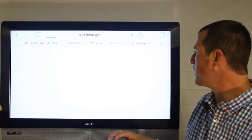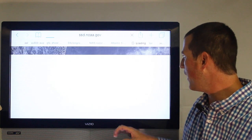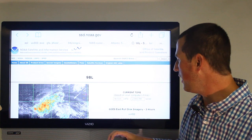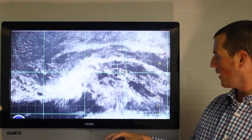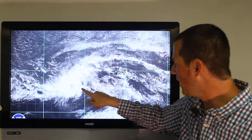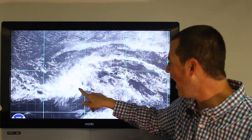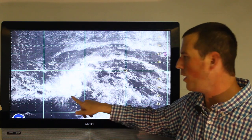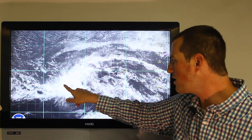Here's a look at the latest visible satellite imagery of Invest 98L, if it'll load up here. Let's go look at the visible still image. You can see the storm is becoming a little bit better organized. Sorry, not the storm, but the Invest. The issue with this system right now, it's moving so fast at about 20 miles per hour. It's going to take a little longer for this to consolidate and develop, but it looks like it's definitely on the right track.